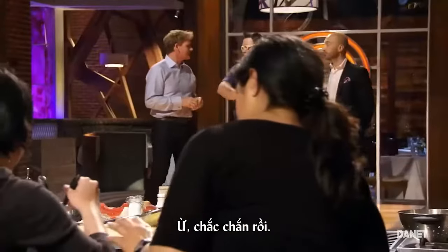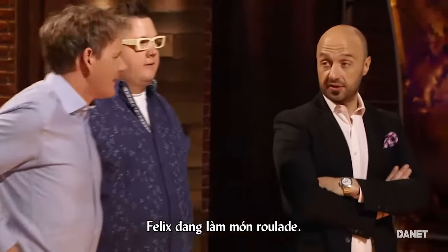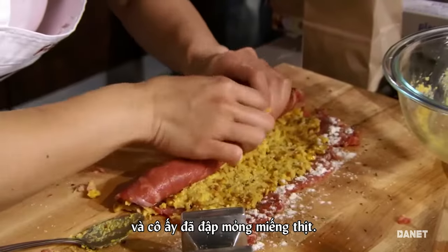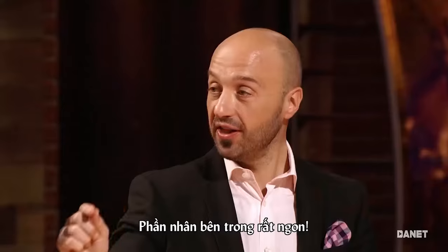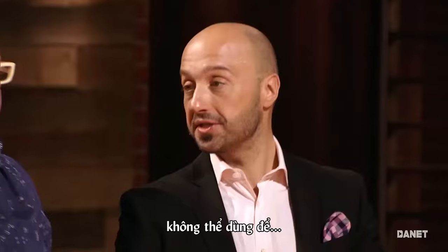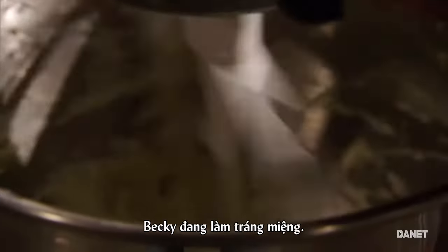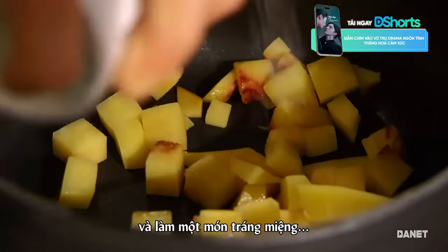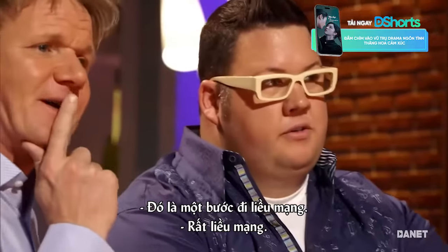Interesting combinations, yeah? Absolutely. Felix is doing a roulade. She made some sort of a buttercream and she's butchered out the steak. You don't do a roulade of T-bone. The filling was delicious. I know, but the fibers of a T-bone steak don't lend themselves to that. She's trying to stand out, but... Yeah, I mean, Becky's making dessert. To take that T-bone, cast it to the side, and do a dessert. It's a ballsy move. That's very ballsy.